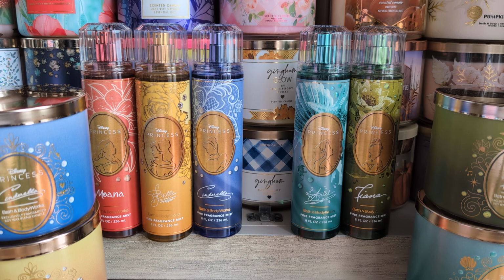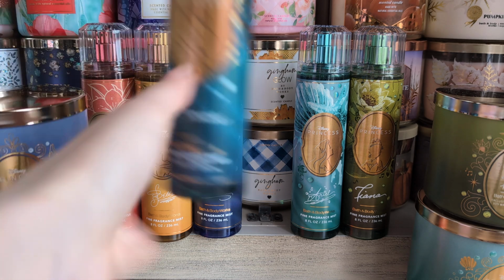I feel like this one is one that people will have a hard time enjoying compared to the others, because I do think it takes a certain type of person to enjoy a super woodsy, earthy scent like this, but I like it. But again, I kind of love those types of scents. So yeah, the jasmine flower is very subtle in here.